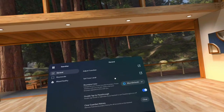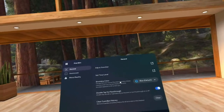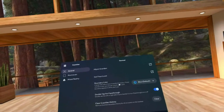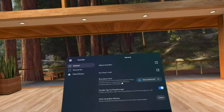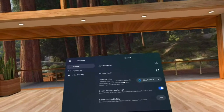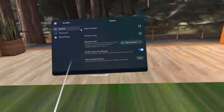Now the visor is not touch sensitive. The headset isn't recognizing the touch itself. It's recognizing the very minute shift in the headset's physical position in the real world as you touch it. So you have to double tap with a little bit of force. Okay, so that's pass-through mode.